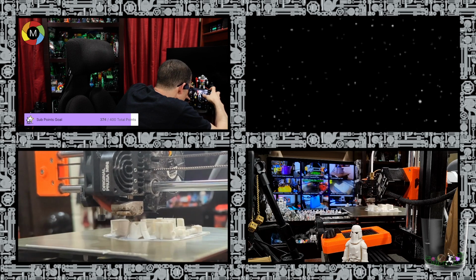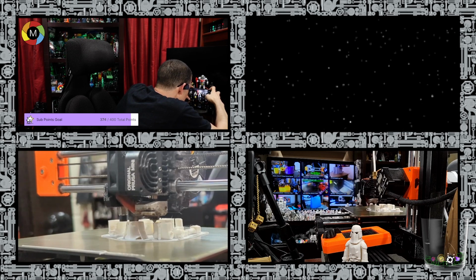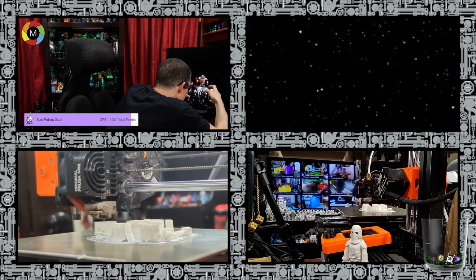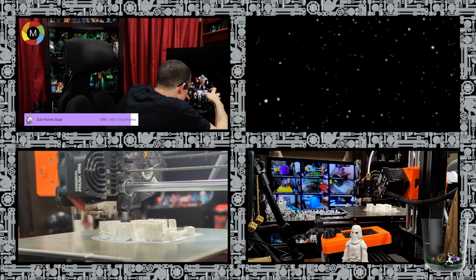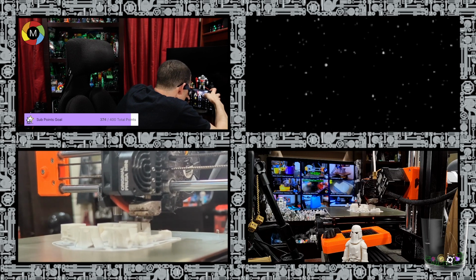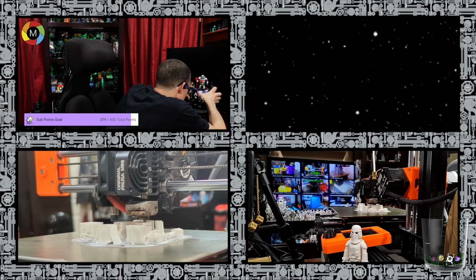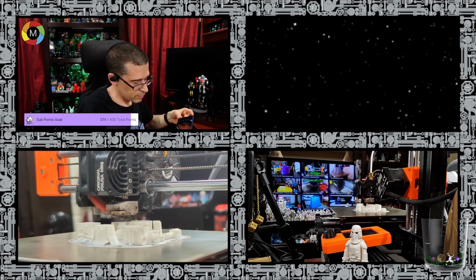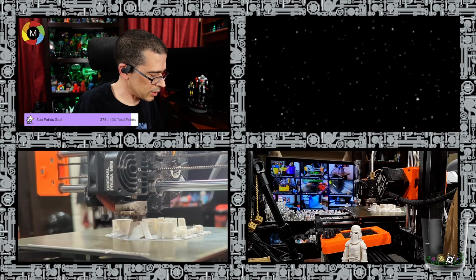Cheese. Okay, now a little darker there. Cheese. So you say cheese, and then on the Samsung camera, it'll take the picture. Oh, I didn't like that. Yeah, no, it doesn't look good.